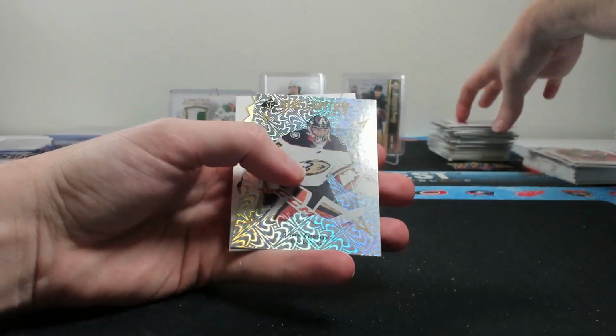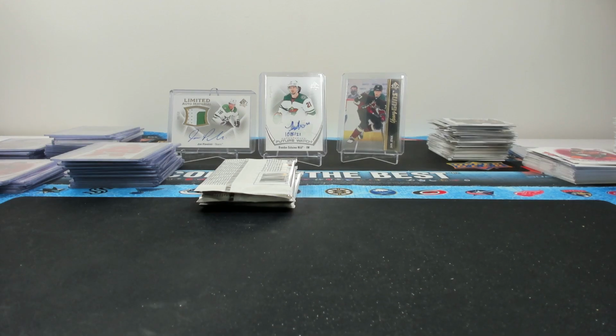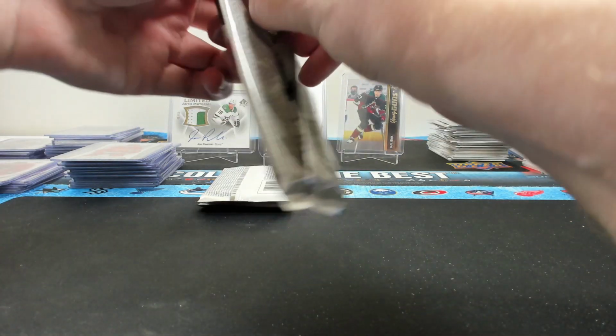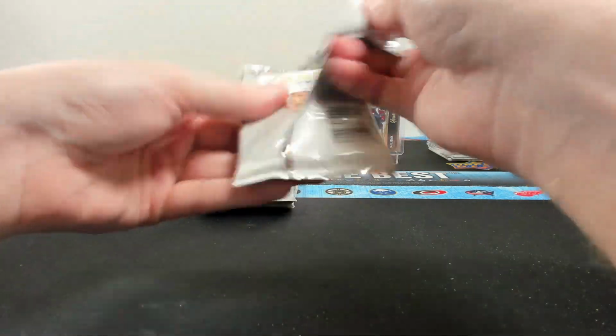Ehlers for the Jets. Gibson for the Ducks. Stone for Vegas. The Stone auto is nice. I'd imagine he's probably a short print. Where is Pageantry? I'm just trying to see what group he is in. Group C. Oh, the McDavid Pageantry auto is only a 1/1. That's kind of wild.